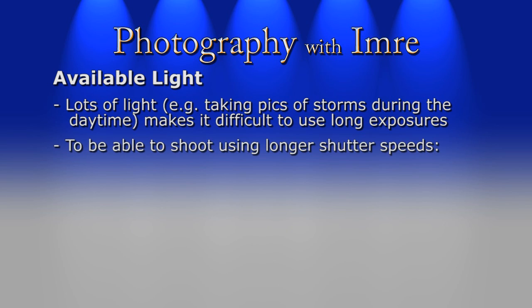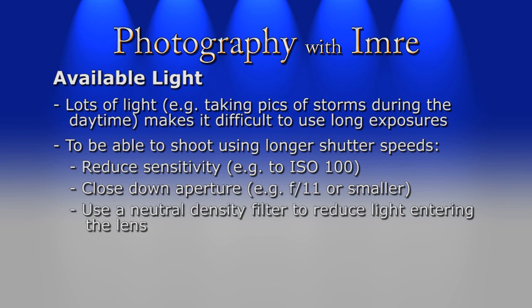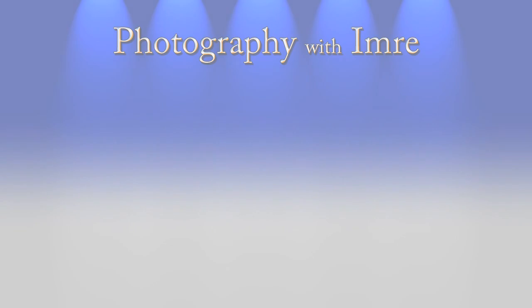But shooting lightning during daylight hours can be a bit challenging. In some cases, the sensitivity can be reduced as far as it will go. The aperture can be closed down to only allow a small amount of light through the lens. Neutral density filters can be employed, or a combination of all these things, which can help permit the use of shutter speeds that range into the seconds. So with a little luck and some good timing, some amazing moments might be caught in a flash.